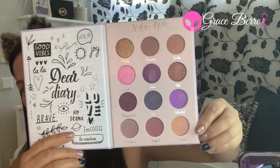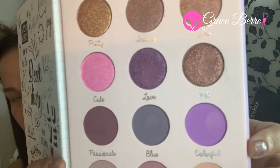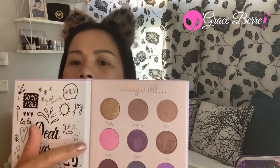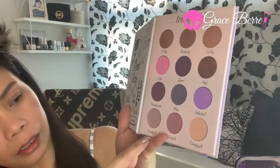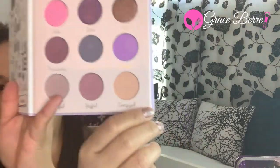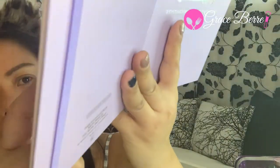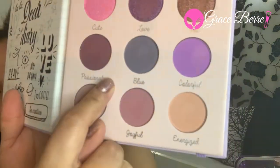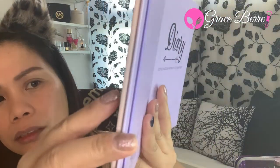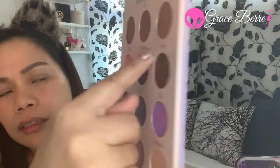So as you can see guys, it's like this. It has names on every color and every shadow. This one is the grateful, the joyful, engage, energize. This is energize. This is colorful. This is blue, passionate, cute, love, hot, pretty, dreamy, and lucky.